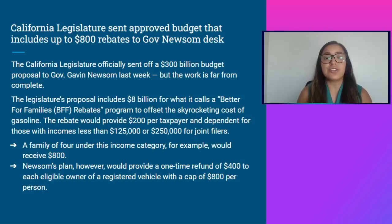The California legislature officially sent off a $300 billion budget proposal to Governor Gavin Newsom last week, but the work is far from complete, and here's pretty much why. The legislature's proposal includes $8 billion for what it calls a Better for Families rebates program to offset the skyrocketing cost of gasoline. The rebate would provide $200 per taxpayer and dependent for those with an income less than $125,000, or $250,000 for joint filers. So those are the income limits under this approved budget. For example, a family of 4 under this income category would receive $800.